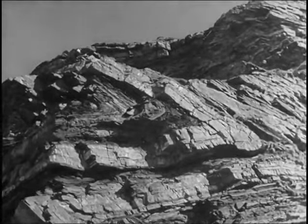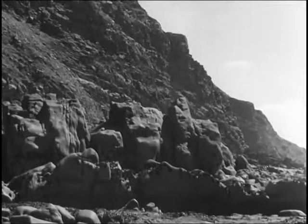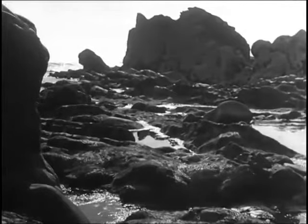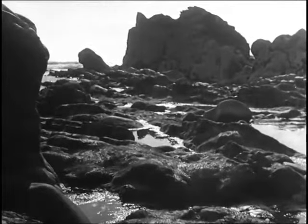Yes, it's a rough, wild coast, all right, if that's what the book means. It was here, you know, that the last ships of the Spanish Armada were driven on the rocks and sunk.